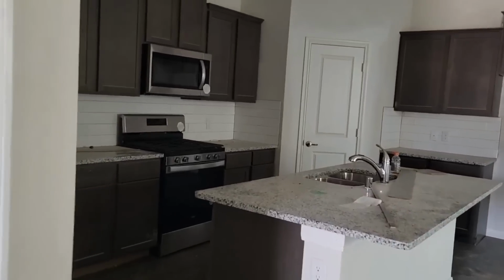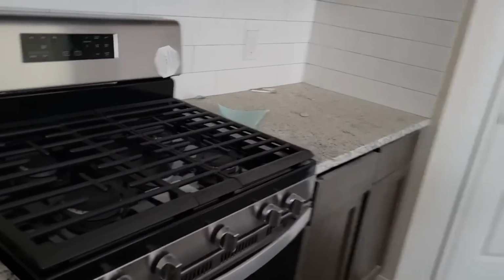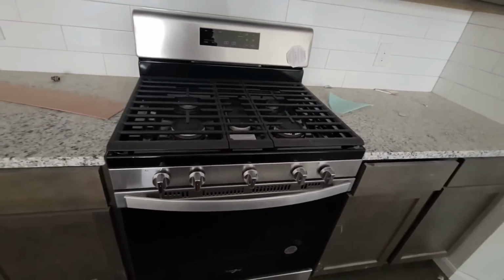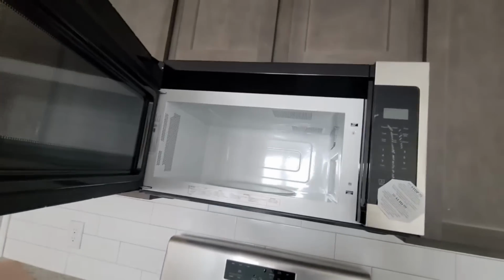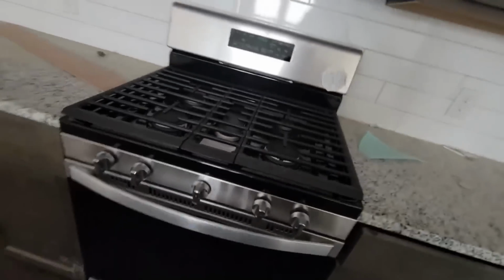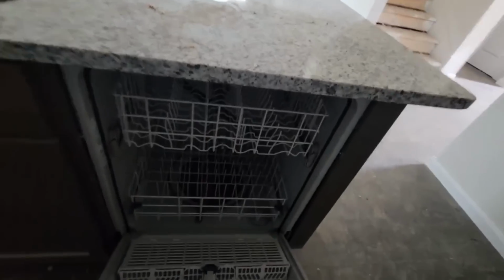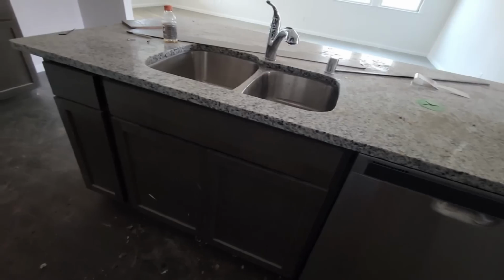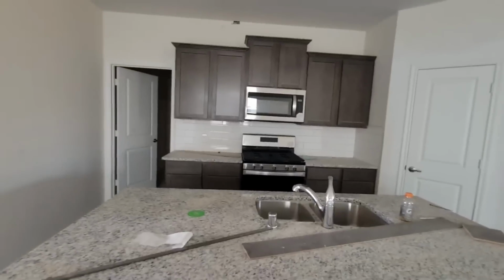What appliances are there? My kitchen. Oh my, the cooker, the stove is here. Wow, the microwave. This is a gas cooker, right? This is gas. And the dishwasher is already here. This is my dishwasher. So nothing more is done here, it's just the appliances. My kitchen is like complete.